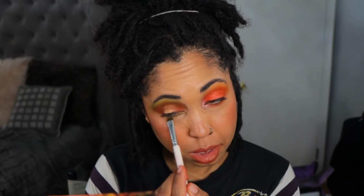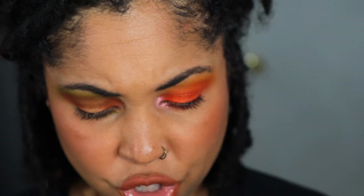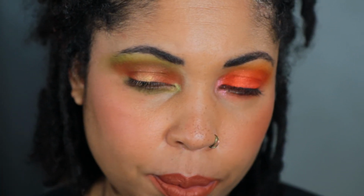Like that. Oh my God. Hold on. Just taking a smudger brush and doing a thin line underneath. So let's see what this looks like. So this is pretty with the green underneath. And then lastly, I think I'm gonna take Ambition because I haven't used that, for the inner corner highlight. And that's really pretty.